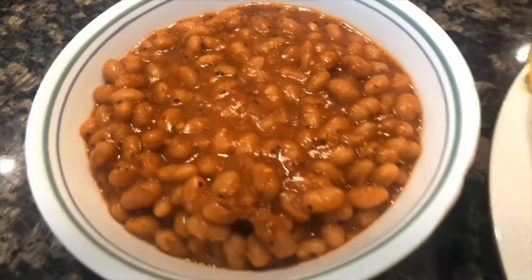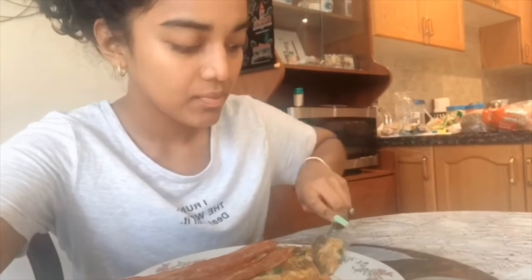Yep, they are perfection. And there's me trying out the beans. Yep, I'm enjoying it. My eyes are rolling up in all directions. And let's go in for the eggs. Go girl, soak it up. Ooh, yeah, the eggs are good, and best for last, bacon. Oh, damn, that bacon's good. You guys gotta try this.